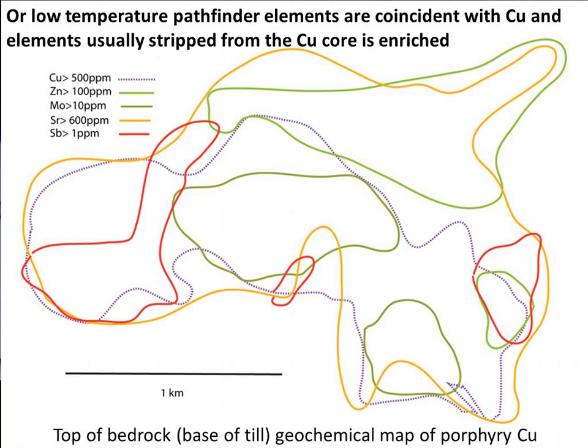Okay. Likewise, you've got relatively elevated values of antimony in these bits here. That is also coming right through the middle of the copper zone. Okay, so it automatically tells you that there's something weird, something different has happened. It's not acting the way it's supposed to in the textbooks.